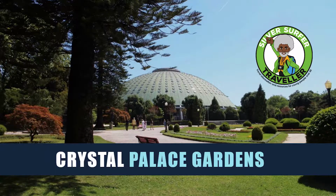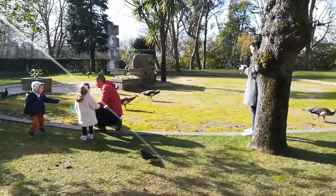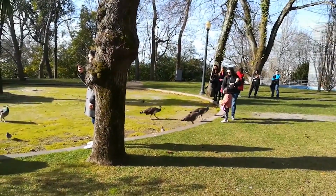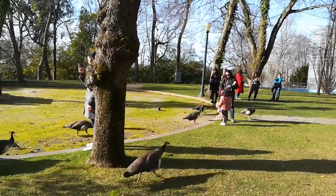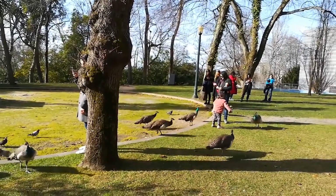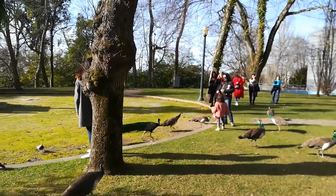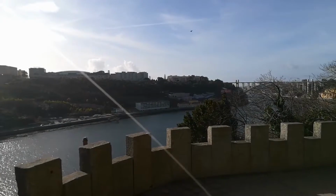The first place I want to talk about is a place called Crystal Palace Gardens, or Jardim do Palácio de Cristal. The Crystal Palace Gardens is a beautiful park with various tiered gardens, with some having peacocks, chickens, geese as well as ducks wandering around. At first you might think that's all there is to see, but as you walk around further along you get to see breathtaking views across the River Douro and of the city of Porto.